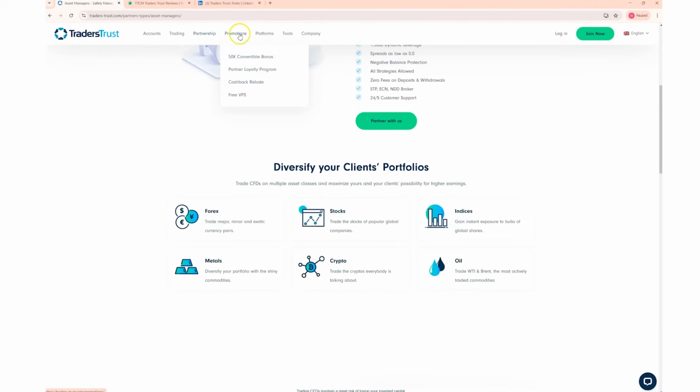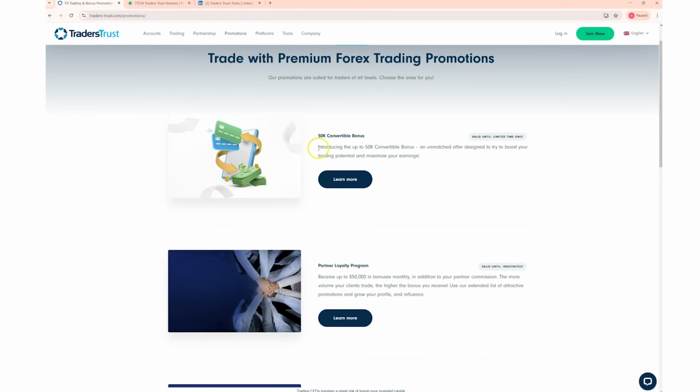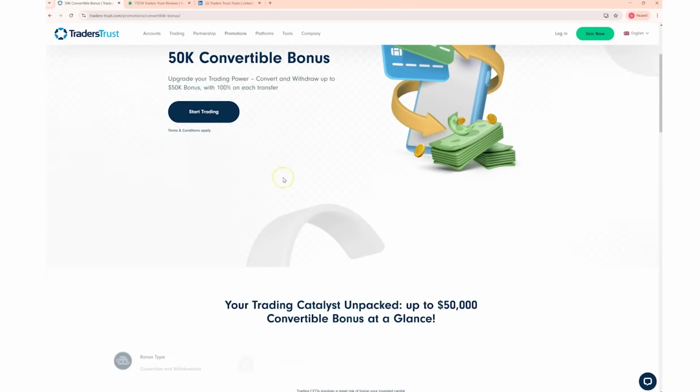Now let's get into the promotion tab of Traders Trust. So we have a lot of different promotions. What do we have here? A 50,000 convertible bonus. Let's look into it together. You can convert and withdraw up to 50,000 bonus with 100% on each transfer.